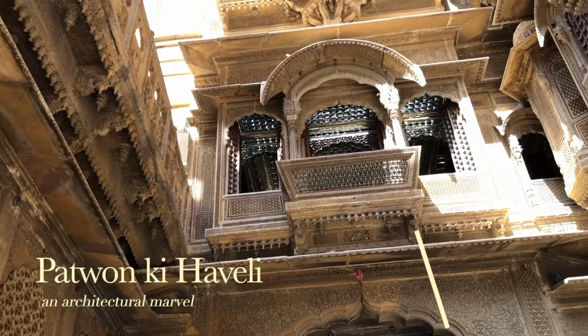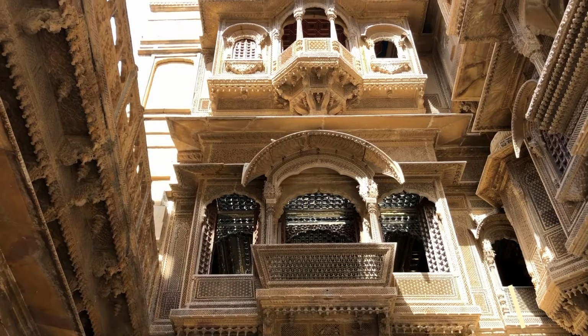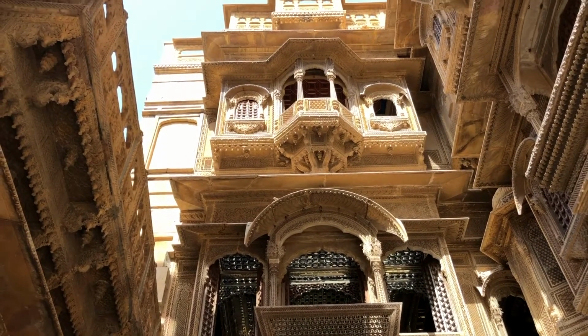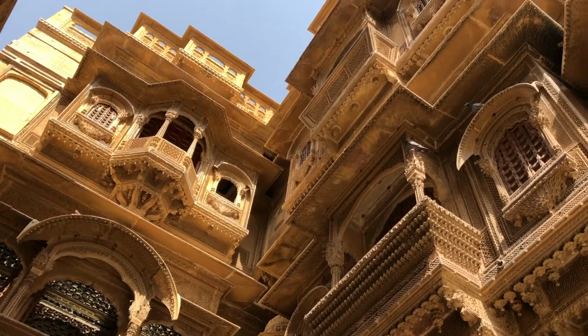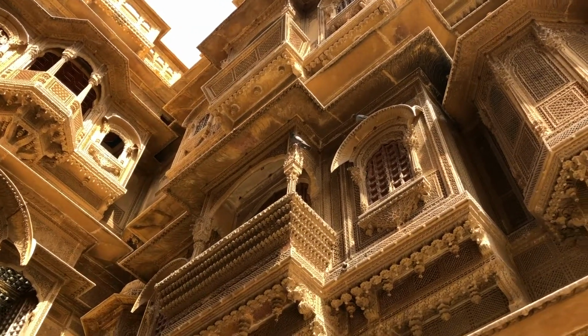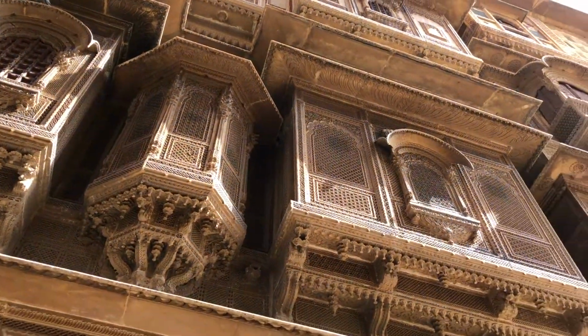Built in 1805 by Guman Chand Patwa, the Patwo Ki Haveli is an intricate cluster of 5 large Havelis located in the heart of Jaisalmer city. The architecture is breathtaking. You could literally spend hours adoring this place. Interestingly, it took the workers nearly 55 years to build this Haveli.